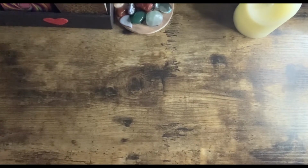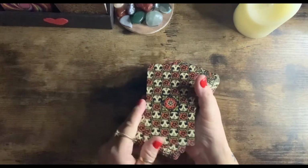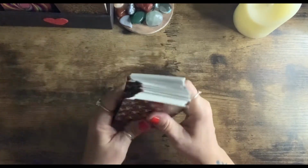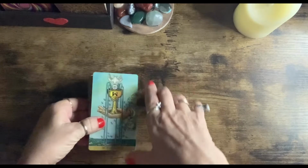Okay, the next Rider-Waite-Smith that I have paired with an oracle is the Radiant Wise Spirit. And I know everybody knows the Radiant Wise Spirit. I love this deck.